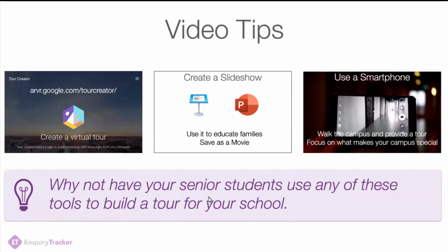Yeah, that's a good point. We're not advocating not doing them. If you've got a video tour, that's great. You should use it. And there's a couple of other ideas that we wanted to share with you as tips. Google have got this virtual tour builder that you can use at arvr.google.com, Tour Creator. Check it out, and it might be a way for you to build one of those virtual tours that Greg was talking about before, where they can sort of interact and visit the campus and zoom around, and things like that, which is interesting.